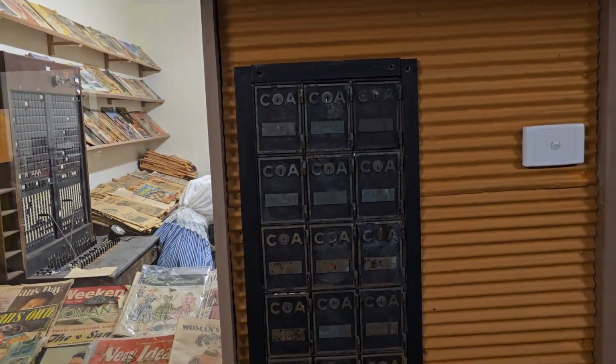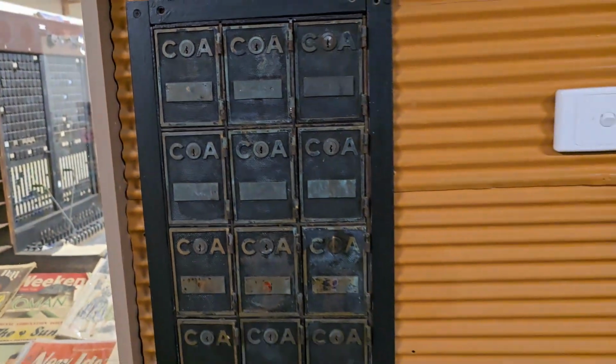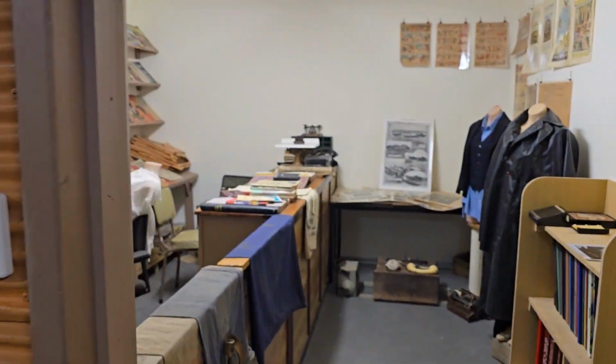The old post office boxes where you have your key and open up and get your mail. They still have them in most post offices.